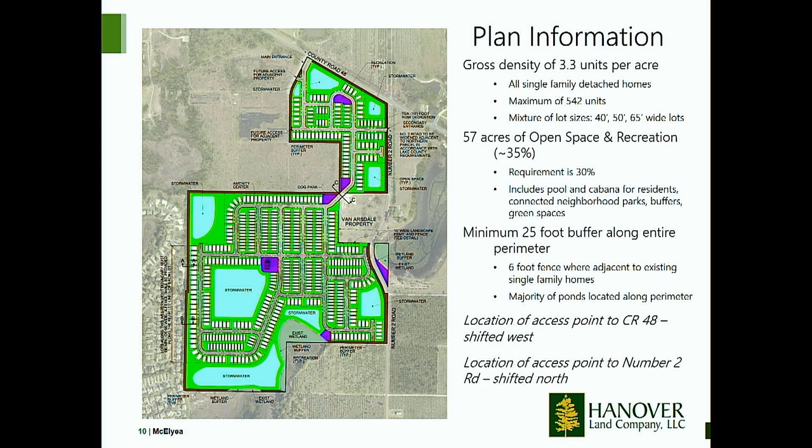Over a third of the property, 57 acres, is maintained in open space and recreation, 35% of our 165. The requirement for a PUD is 30%, so we are exceeding that minimum requirement. And within that 57 acres, we're including a neighborhood amenity, a pool and cabana, neighborhood parks located throughout the project that will be connected through a sidewalk system, buffers, and green spaces.